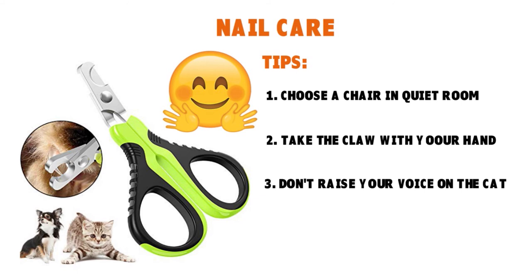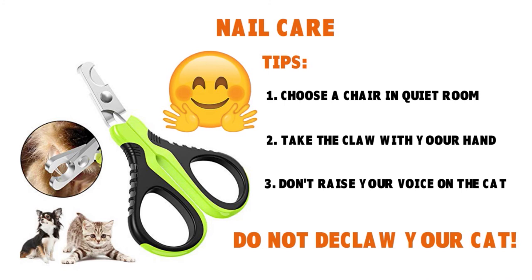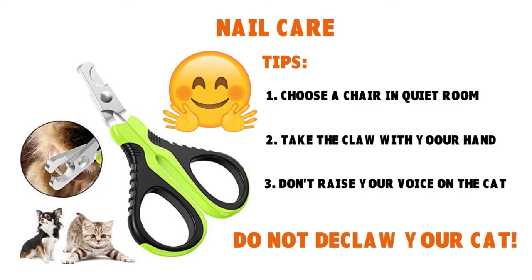And do not declaw your cat. This surgery involves amputating the end of a cat's toes and is highly discouraged by many pet organizations in the United States. Instead, what you want to do is trim regularly, providing your cat with the appropriate scratching post and asking your vet about soft plastic covers for your cat's claws.